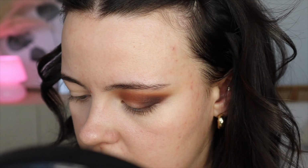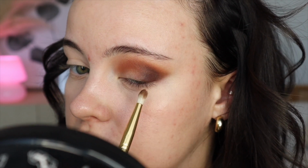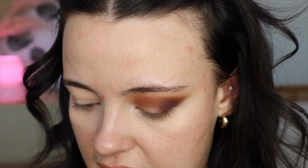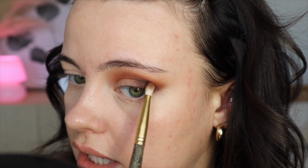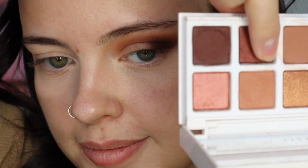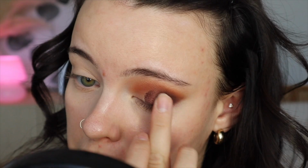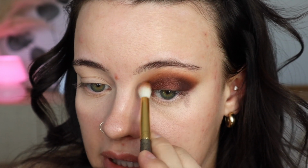Taking an even smaller Smith brush, this is a 233, so it's even smaller. But I'm taking a very concentrated amount of that deep brown, and I'm adding it right on the outermost corner here. And I'm going to slightly wiggle it to blend. Then with my finger, I'm going to grab some of the shade Hot Chocolate, which is this one right here. I'm just gonna go over the edges to blend them away.